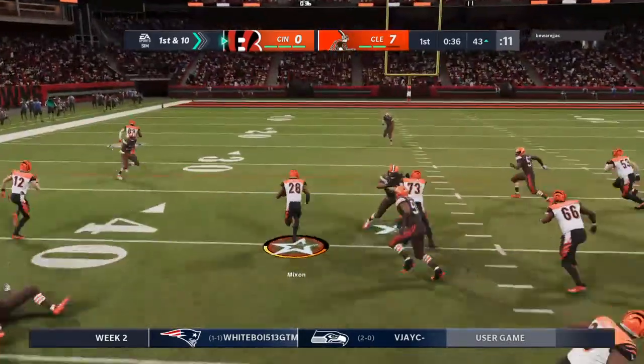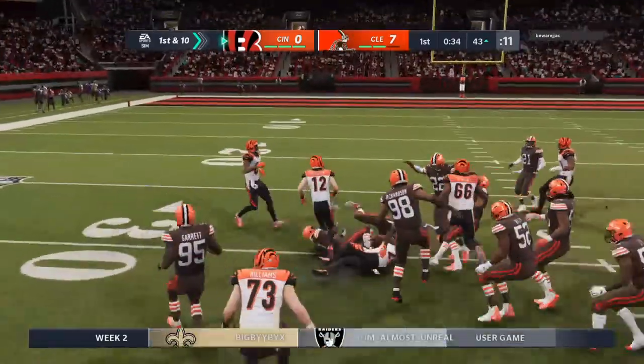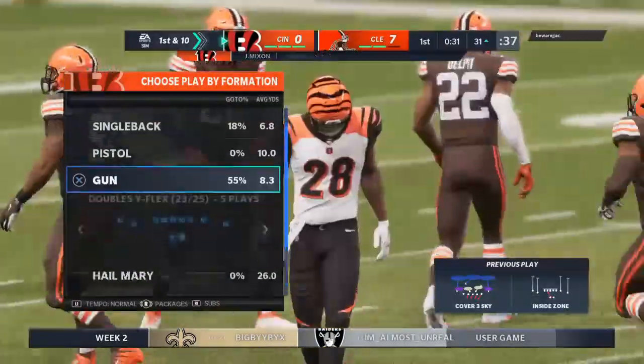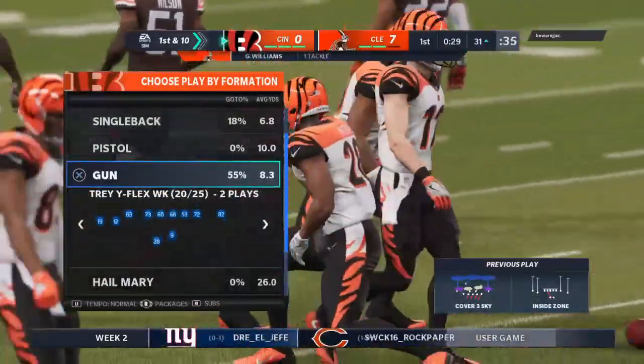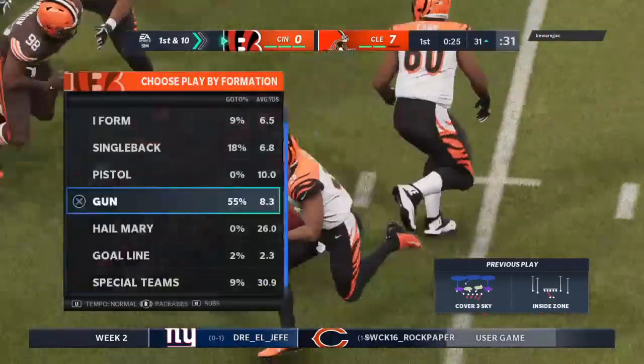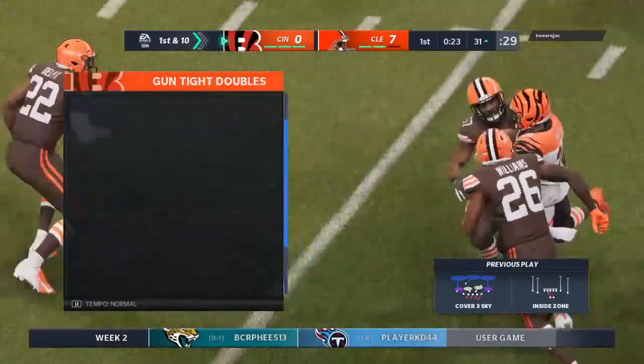This is Mixon. And he gets it inside the 35 and just shy of the 30. 12 yards that time and a Cincinnati 1st down. You were telling me this yesterday. This is exactly what they want to do on the opening drive, establish the ground game.